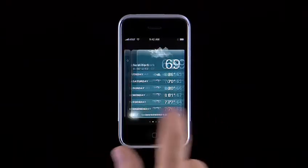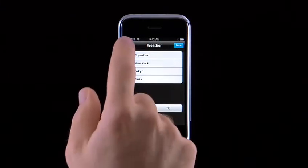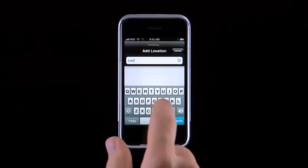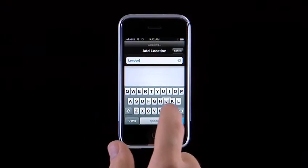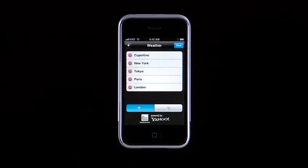To add a new city, tap the Information button. Then tap plus and type the name of the city. Tap Search and Done.